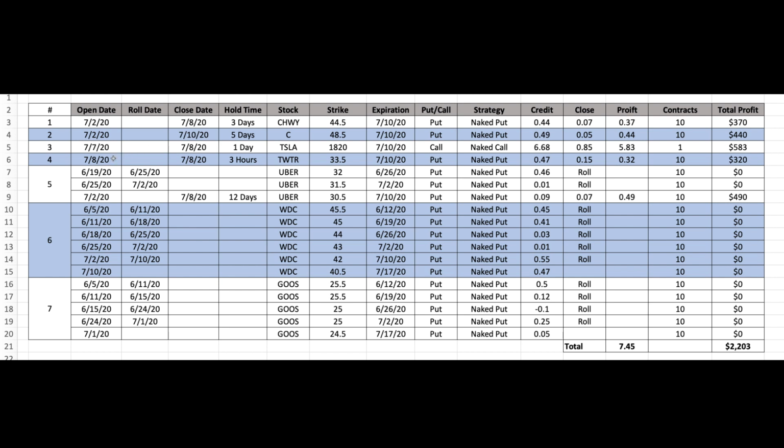So the next trade I got into was Twitter after I closed out my Tesla trade. I sold the 33.50 put, and I received a credit of 47 cents. I intended to hold this for a couple days, but after just a few hours, Twitter had a nice pop. And so I decided to go ahead and close it out for 15 cents and capture over 50% of the overall credit. So I made $320 on that, and it was only about a 3-hour hold.